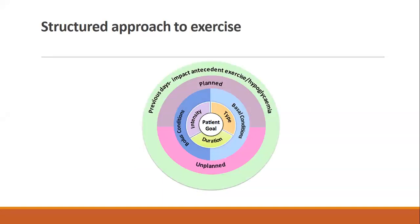We have a structured series of questions for exercise consultations, and we start from inwards, outwards. We start with the patient's goal. We need to understand what the patient's goal is. Is it, like I said, for weight loss? If it's for weight loss, an insulin reduction based strategy to manage blood glucose during exercise, to avoid low blood sugars after exercise.